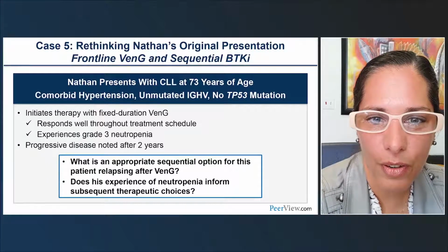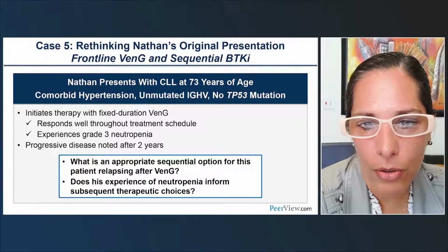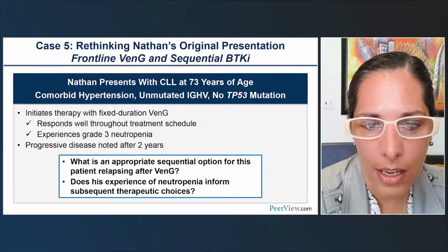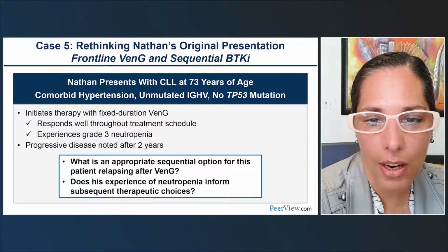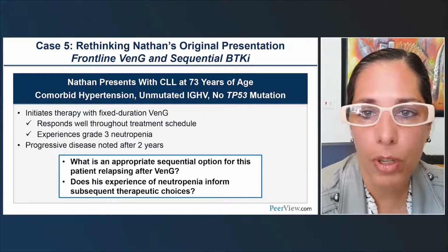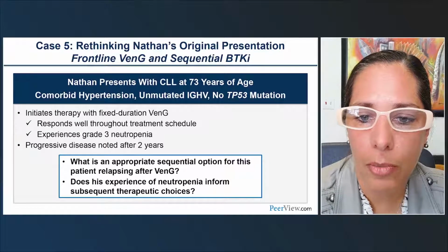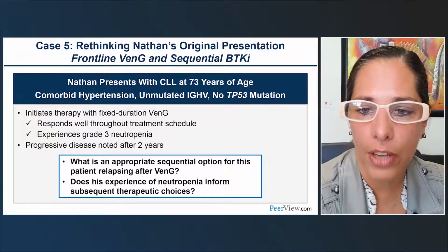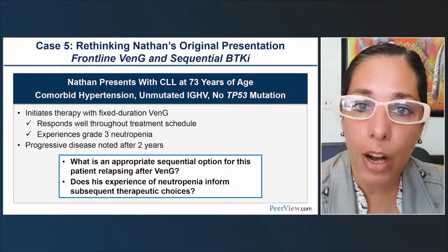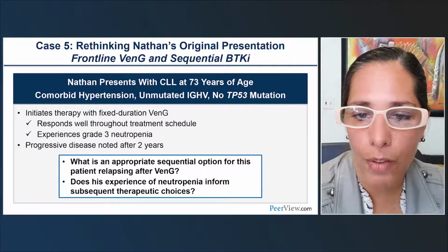Okay, so for case 5, which is our last case, let's talk about Nathan. He initiated therapy with fixed duration venetoclax obinutuzumab, and he's responded well. He had some grade 3 neutropenia during his therapy, and remember, fixed duration in the frontline setting with CLL14 was 12 months of therapy, as opposed to MURANO in the relapsed setting, which is 24 months.